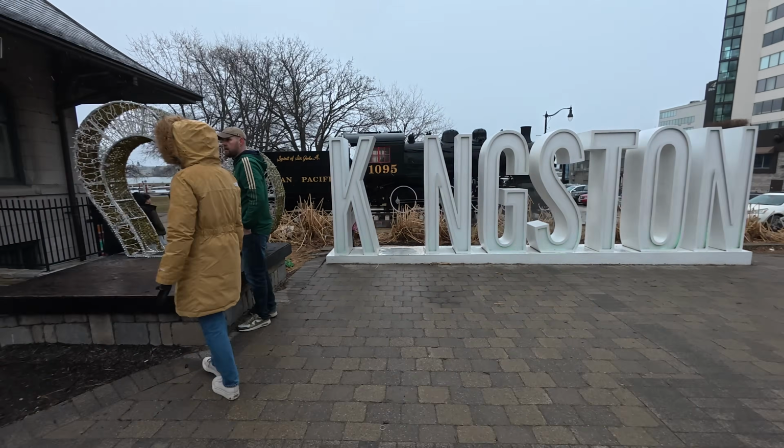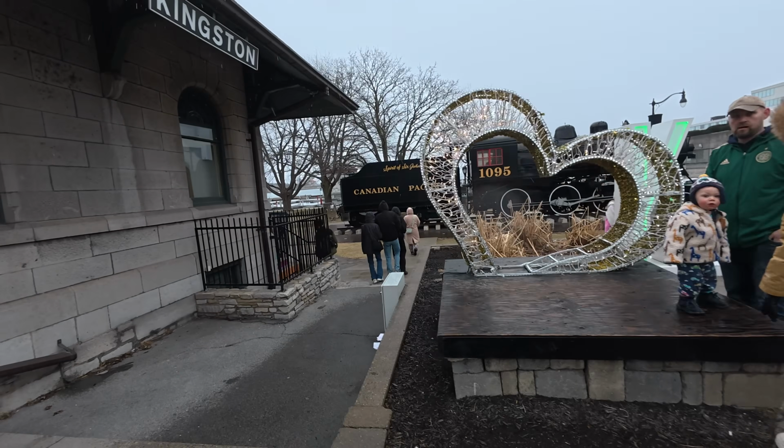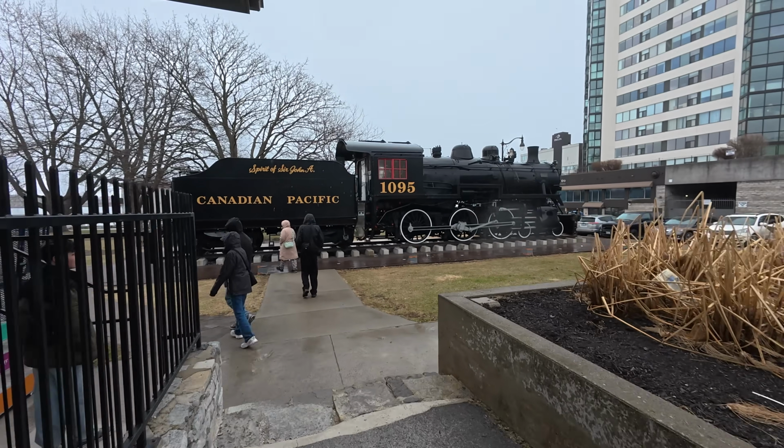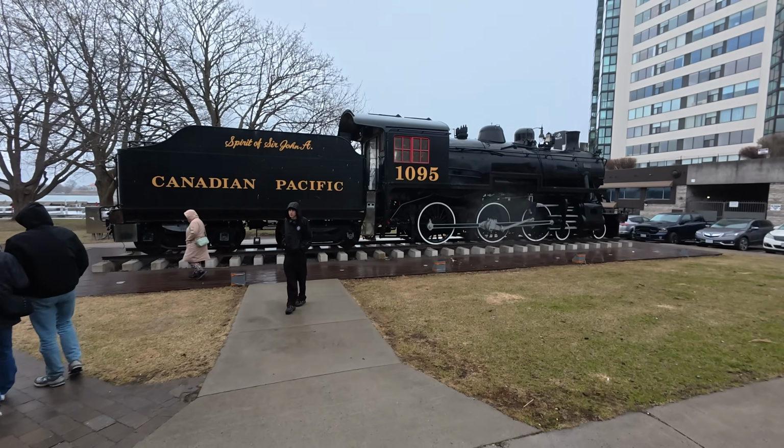There's the I Love Kingston sign. And behind it is a beautiful steam engine. Look at this. Fantastic. Oh, but it's wet. It's raining. We're getting soaked through here.